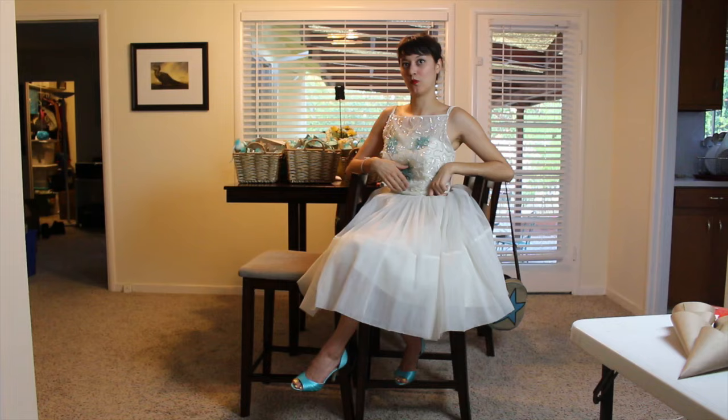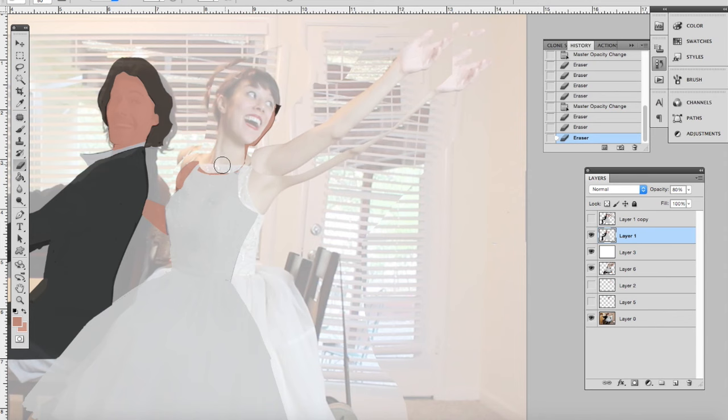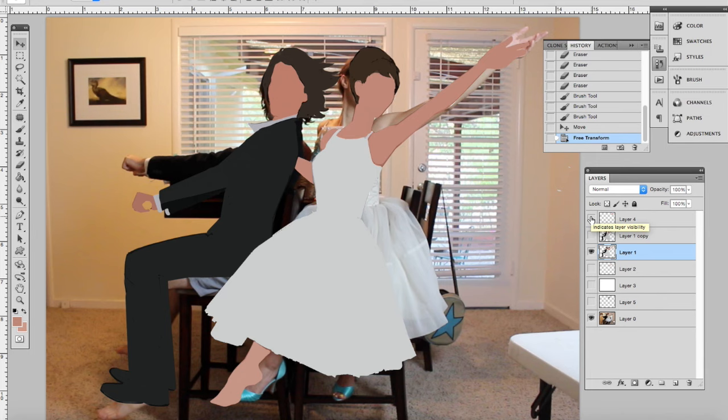So from our little video reference, we pulled out this still image that we liked, and I have to give most of the painting credit to Brian on this one. This was getting very close to our wedding date, and I was just doing 100 things at once, so he really did most of the painting for this illustration. I did some of the touch-up work at the end, but I have to mostly give the credit where credit is due.